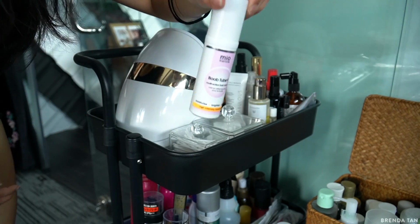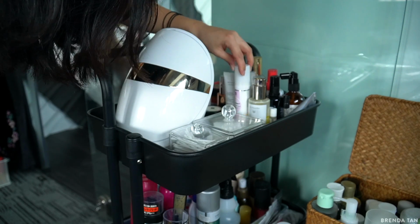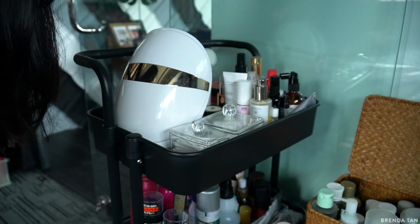This is boob cream. I got it in a box. I don't really know what else to do with it other than apply it on my boobs, but I just can't seem to finish it, so it's here for a while. And then I also have my cotton pads and cotton buds. So these are from LG, the Pro L stuff, I did a review on them.